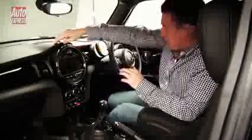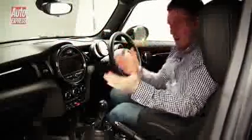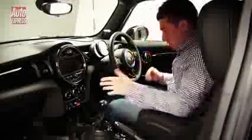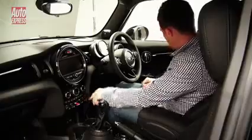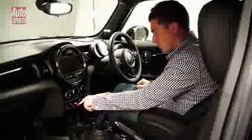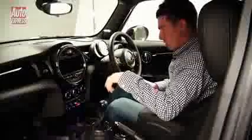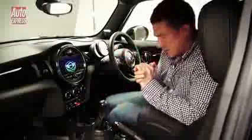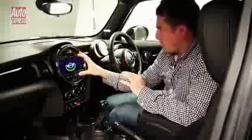Now one of the big changes on the new Mini is the increase in interior quality, and so there's more soft touch plastics about the place, and it generally all just feels posher inside. They've rearranged some of the buttons as well, so the window switches are no longer down here, they're where they should be on the door. You've also got a new starter switch there, and it pulses when you put your finger near it and you turn it on.